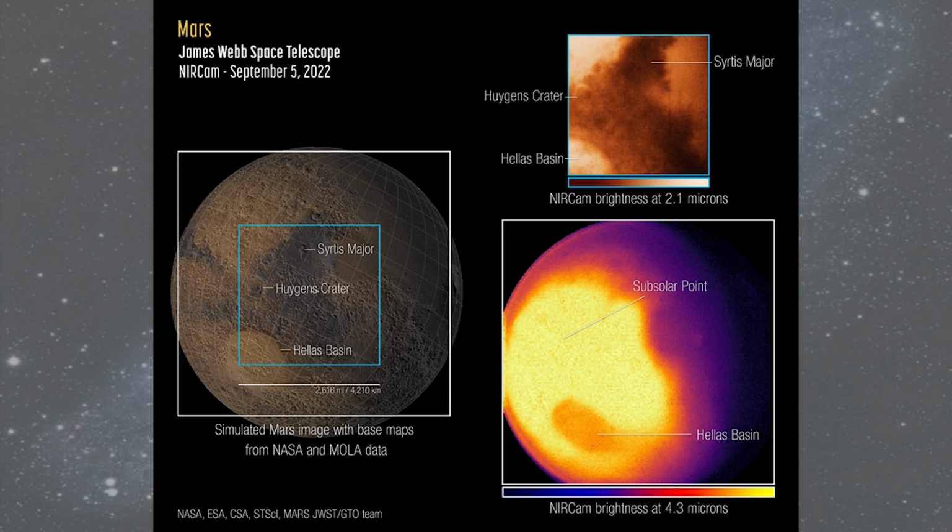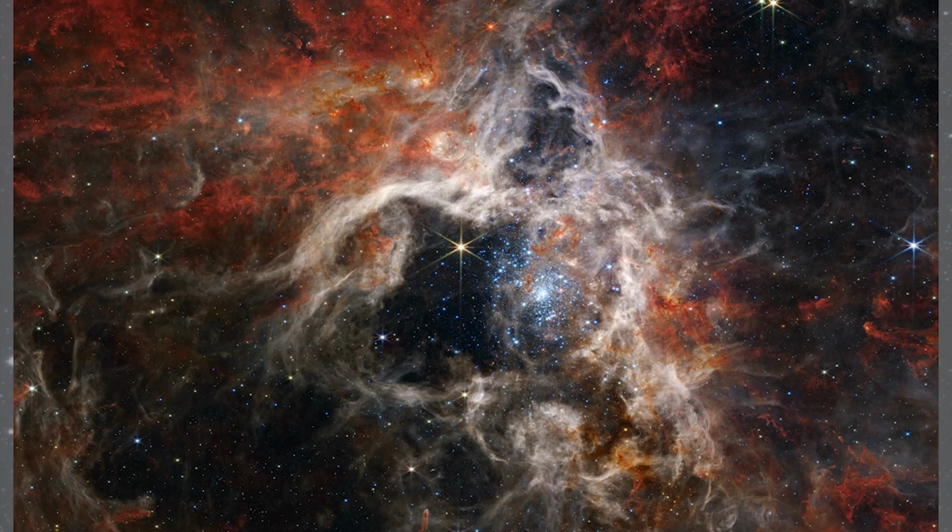And this is comparing the mid-infrared image to the Spitzer telescope, which was the telescope that existed before this, and you can compare. Just look at the difference in resolution you get, compared to that image. And this is the Tarantula Nebula again. That's my favorite picture. It always will be. It was my favorite Hubble picture. Just beautiful.